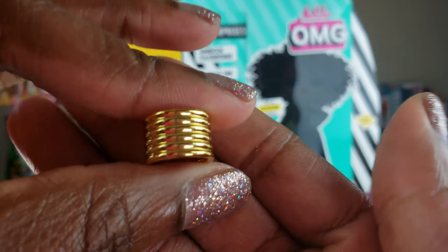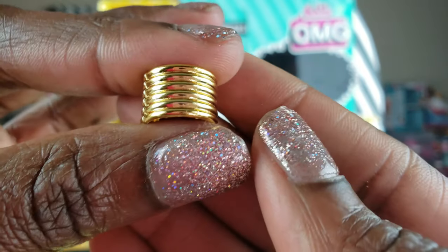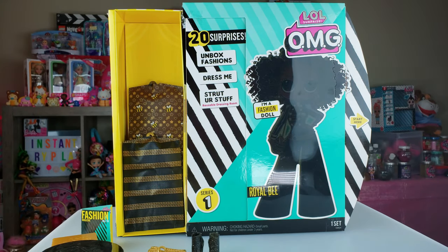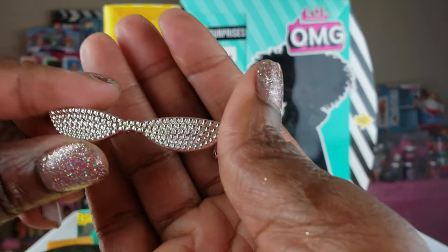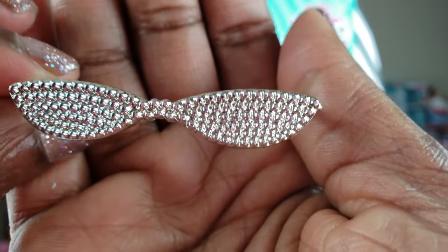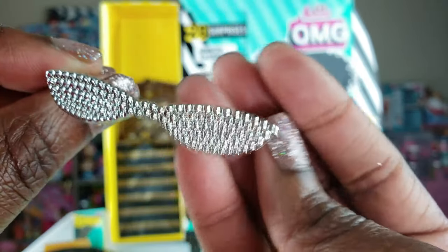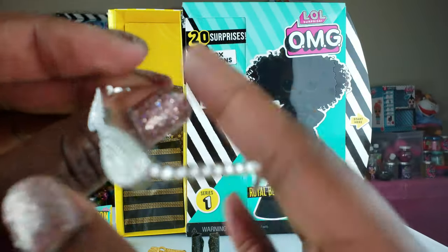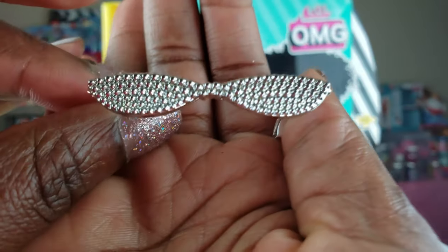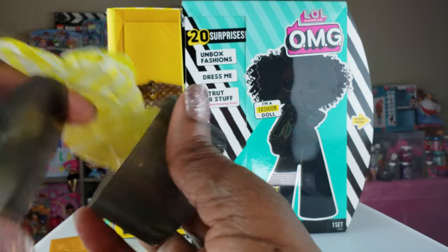Ooh, now this is cute. It's like a choker. I can tell, from barely seeing our girl, that this is a choker necklace for her. So I'm looking forward to that. And here, ooh, this is really, really cute, guys. This is like diamond studded glasses for her. So this is awesome, awesome, awesome. I think this is gonna look amazing as well. And I love looking at this. Oh my goodness. So that is what was inside our little black box.